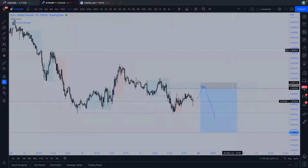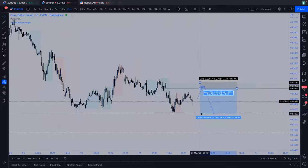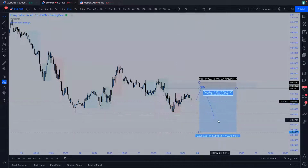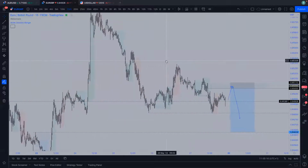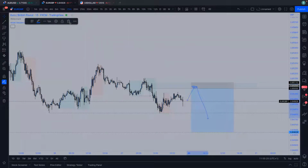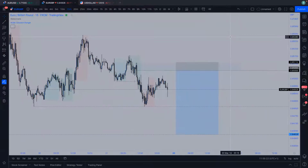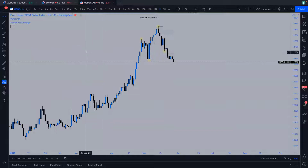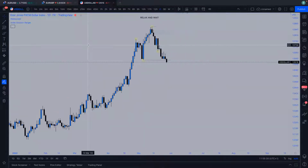Even if we just come in and take out these lows, still potentially about 4% gain, or the potential of a 7 times our risk gain. So that is what I'm waiting for. Obviously, Sunday price moves a bit differently going into Monday, so all of these could be completely invalidated. But I do want to see what we do get.